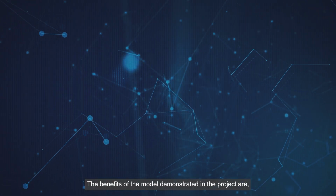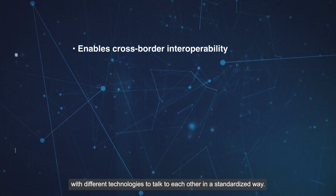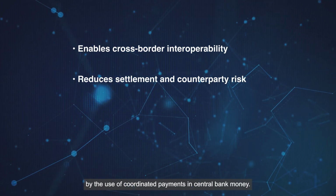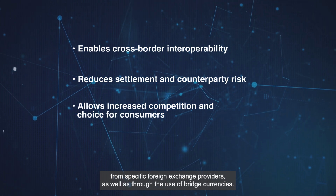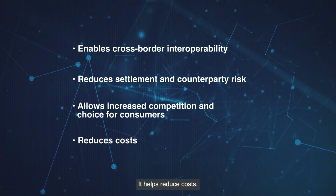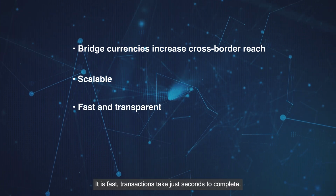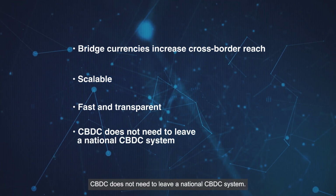The benefits of the model demonstrated in the project are: it enables cross-border interoperability, allowing systems with different technologies to talk to each other in a standardized way. It reduces settlement and counterparty risk by the use of coordinated payments in central bank money. It allows increased competition and choice for consumers by decoupling payers from specific foreign exchange providers, as well as through the use of bridge currencies. It helps reduce costs. It helps achieve increased cross-border reach. It is scalable, easily connecting the systems of many countries. It is fast, transactions take just seconds to complete, and CBDC does not need to leave a national CBDC system.